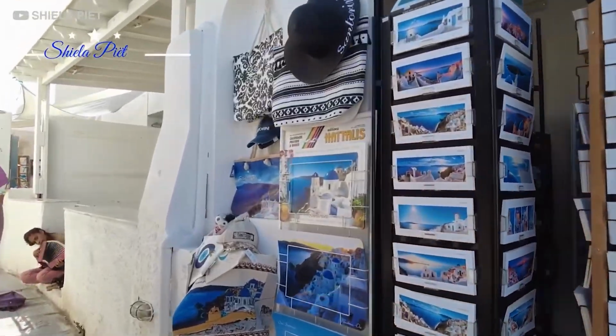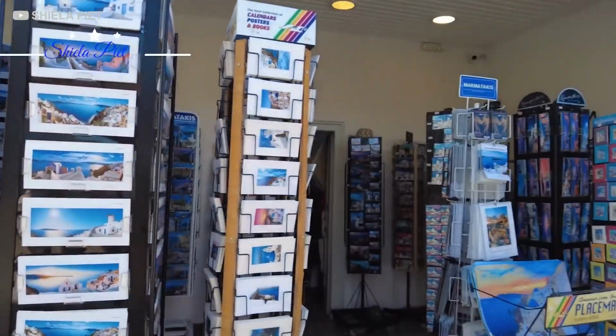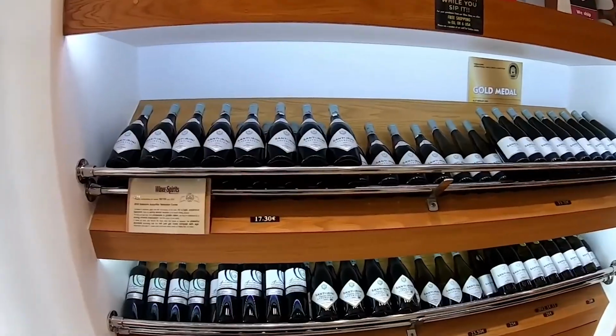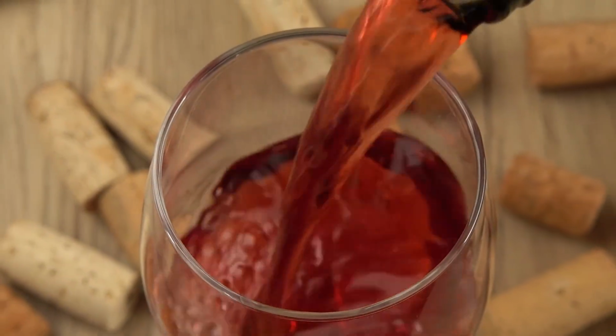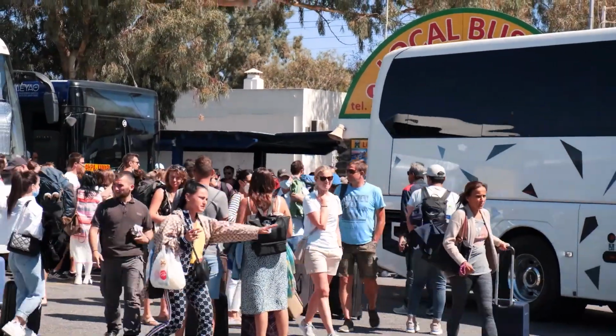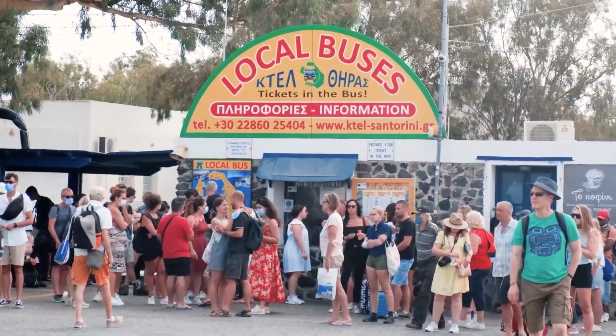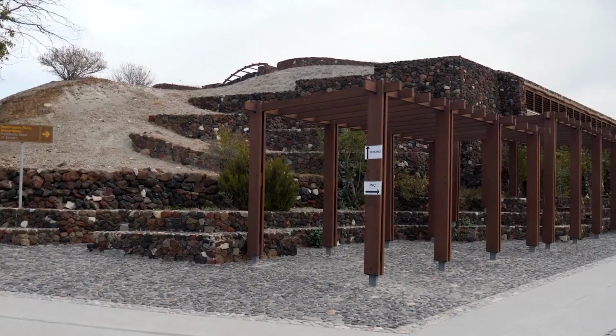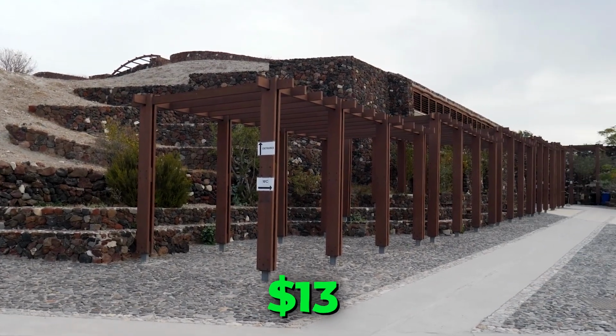Then roam Fira's labyrinth of shops, brimming with hand-painted pottery in earthy hues and bottles of Santorini's crisp volcanic wine, or keepsakes begging to be browsed. Later, head to Fira's central bus station just below the main square. Grab a $2 bus for a 20-minute ride south to Akrotiri, 7 miles away, where entry's $13.